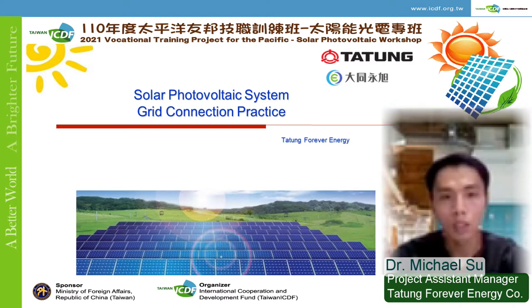Construction efficiency is vital in terms of grid connection. If we finish the connection earlier, we get our revenue earlier as well. Aside from the construction aspect, there are a lot of documents to be processed before the grid connection. So today I will focus not only on the construction aspect, but also on the document processing.